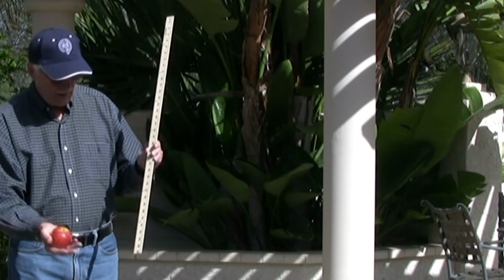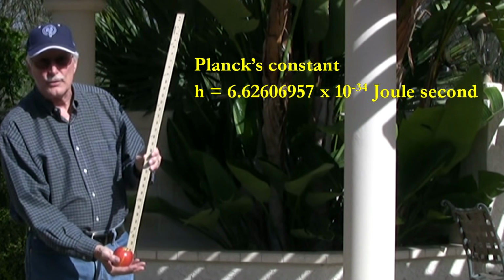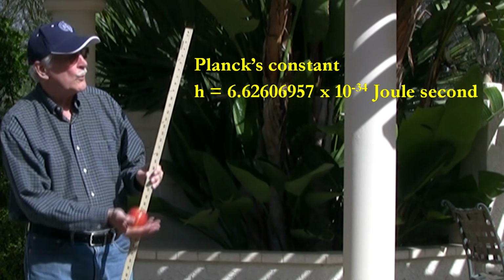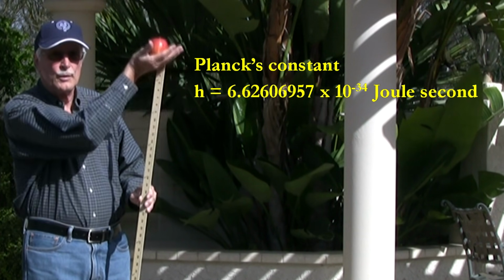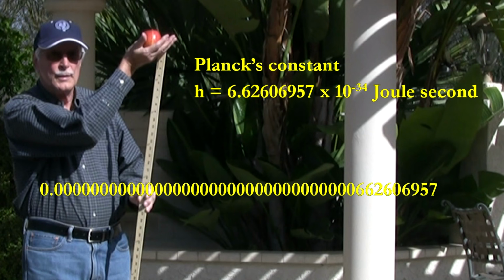Unlike the speed of light, that's a really big number, Planck's constant is a really small number. Remember that a joule of energy was the energy needed to lift the apple? Planck's constant is 66 billion trillion times smaller than that. That's why we don't see the effects in everyday life.